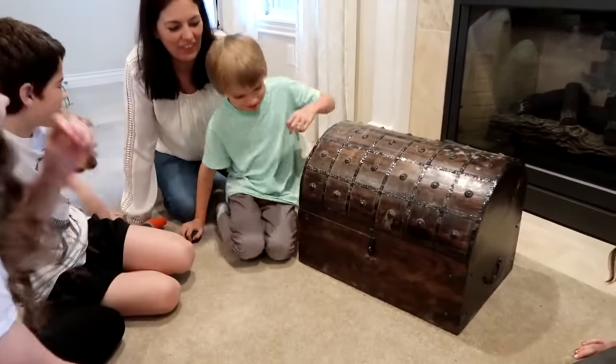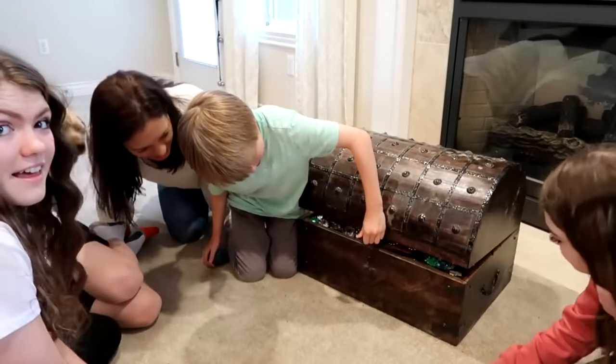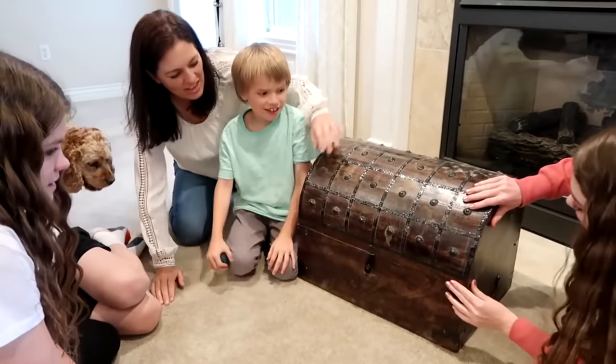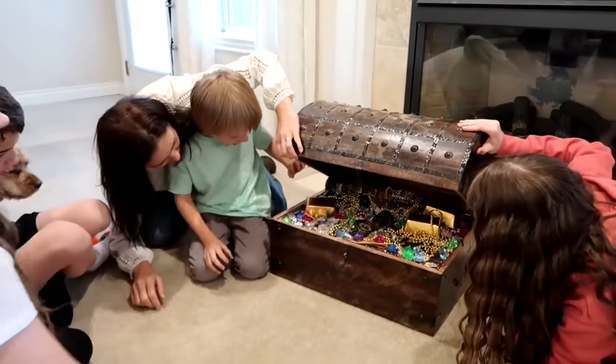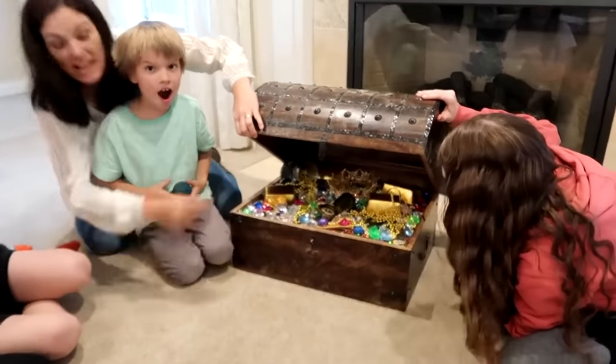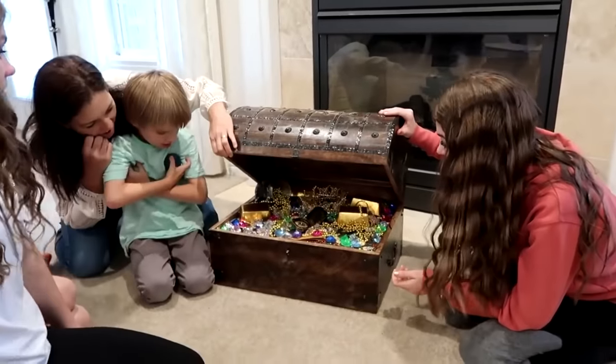Nobody saw. No. Oh, guys. I didn't see it. I saw a little bit. I saw. There's gold. Oh my gosh. Is it heavy? Yeah, that is heavy. Oh my goodness. Guys. Oh, guys, gold bars! Pirate treasure! Pirate treasure! That's the stuff we found on the trail.